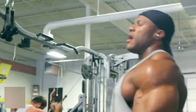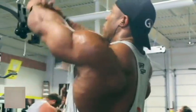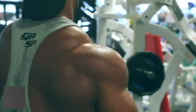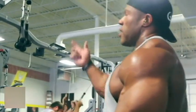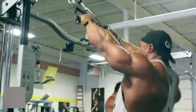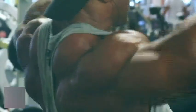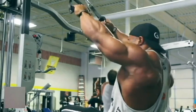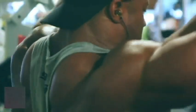I've noticed by pulling back here, I can really target the rear delt. And with it being on this machine with the cables, I got each arm working independently. Obviously, if you're doing it right, you feel it tugging at your rear delts. If you're doing it wrong, you're gonna feel it more in your triceps.